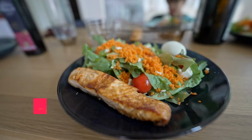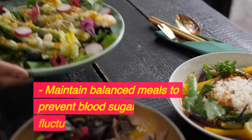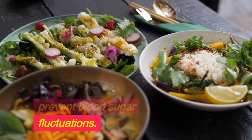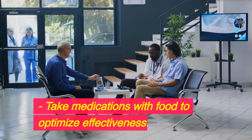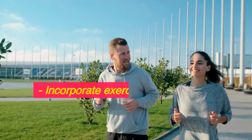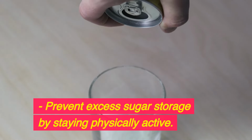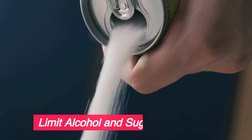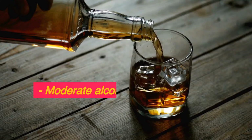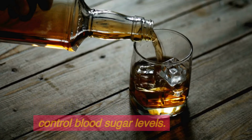Healthy diet. Practice carbohydrate counting and portion control. Maintain balanced meals to prevent blood sugar fluctuations. Take medications with food to optimize effectiveness. Regular exercise. Incorporate exercise into your routine to utilize carbohydrates for energy. Prevent excess sugar storage by staying physically active. Limit alcohol and sugary drinks. Moderate alcohol consumption and avoid sugary beverages to control blood sugar levels.